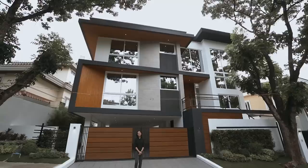Today, I get to show you around a brand new house and lot in Don Antonio Royale, Quezon City.